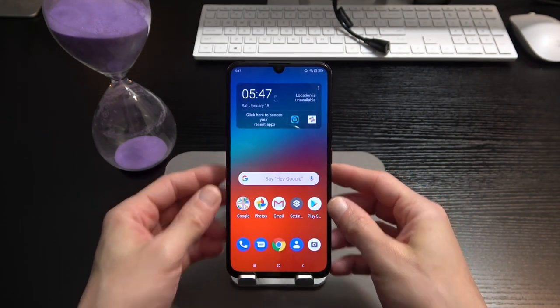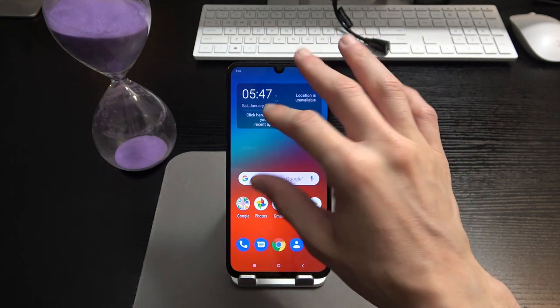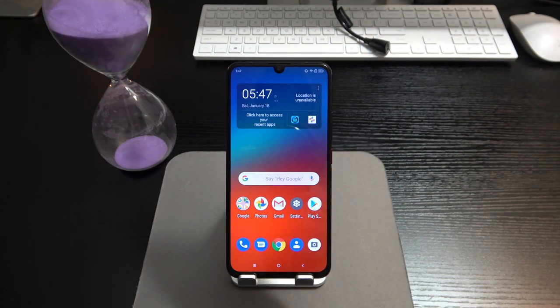All right. Now, what we have here is, of course, Android 9 Pie, and it appears as though we're on a security patch from April of 2019. And so we definitely need to get some updates considering the fact that we're in January of 2020. But like I said, this phone has been out for a little while and it slipped through the cracks.